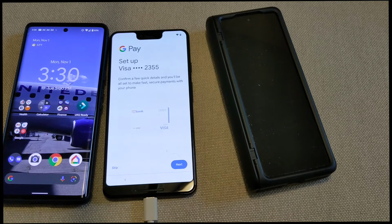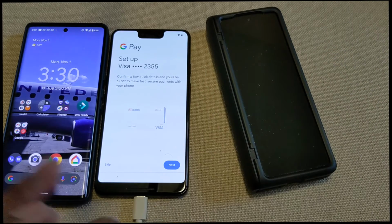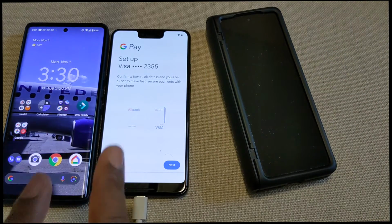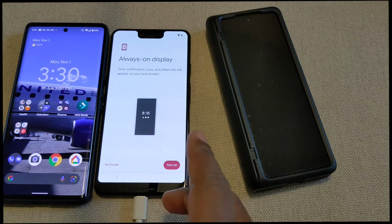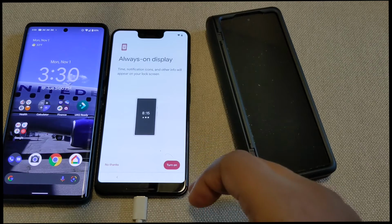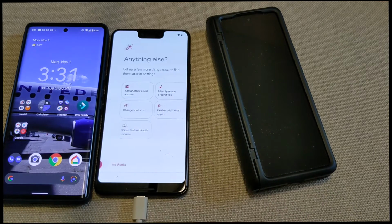Now, if you have Google Pay, it'll go through the process of setting that up. But for right now, I do not want to use Google Pay on this particular phone, so I'm going to say skip. Always on display. I'm going to turn it on. I like using it. And again, this feature is going to be the same as the one on here.